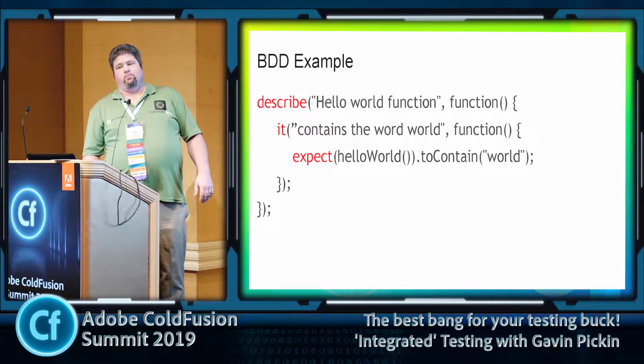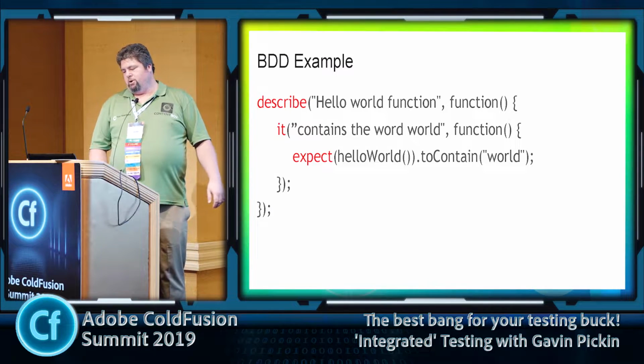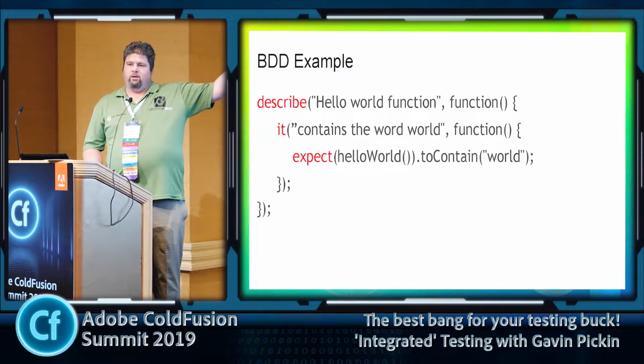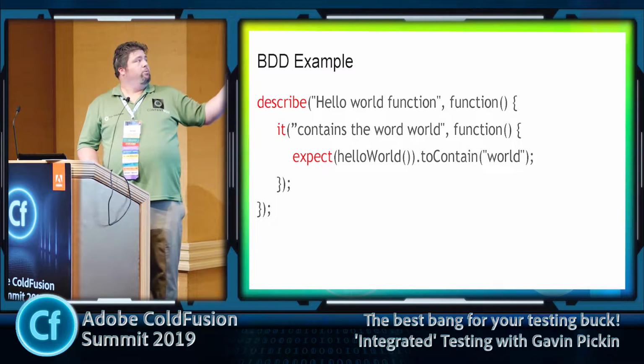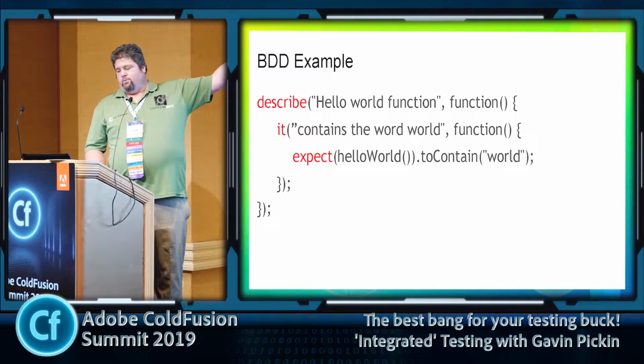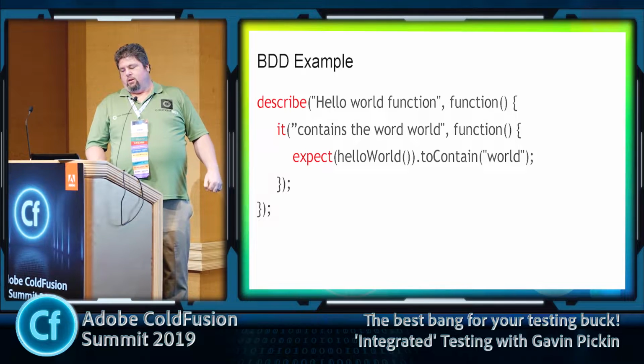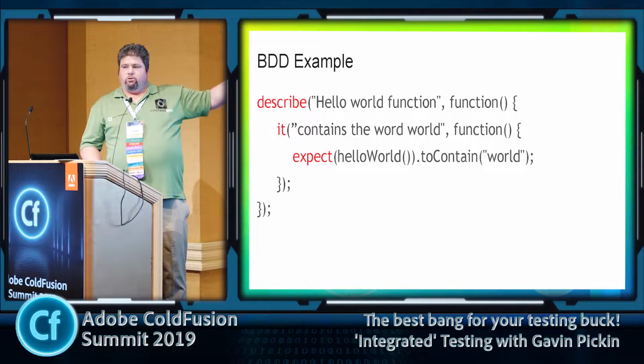So in the BDD example, we basically break up the blocks. The first one is a describe block. These are basically the functions that make it more readable. So we describe something. The hello world function is what we're working on here. And then you have the nice closures for everything.